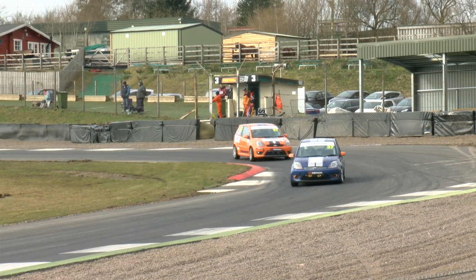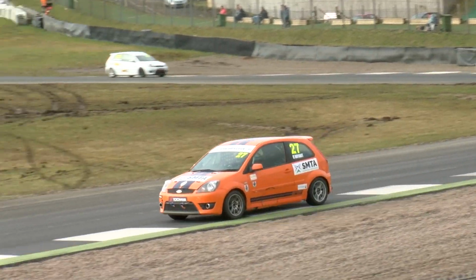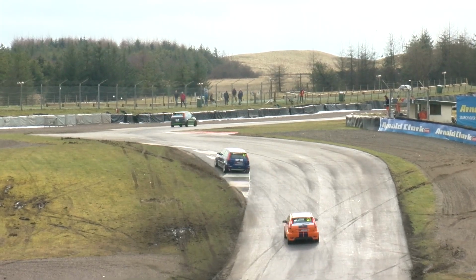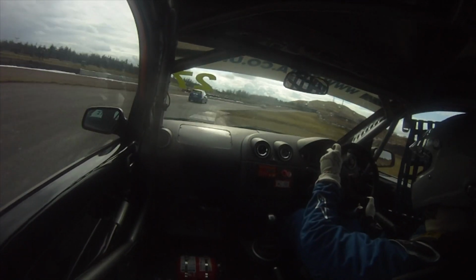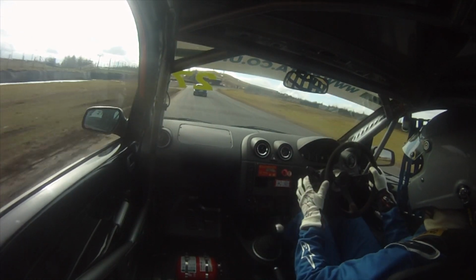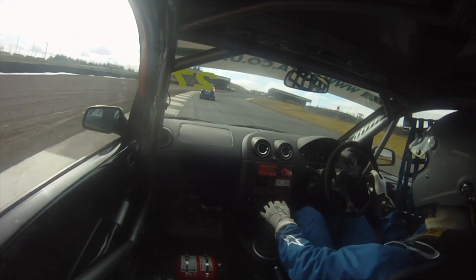You've got to watch all those red curbs on the inside, though, the sausage curbs. These Fiestas are so stiff. If you hit one of those sausage curbs, it really has a horrible effect on the car, and the car can kind of pogo stick its way out of the corner. It doesn't do your back any good, and it doesn't do the lap times any good either.